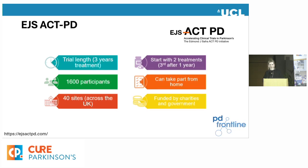And it's almost entirely remote if needed, so a lot of the follow-up appointments can be done online via video call, and the treatments will be able to be sent to participating pharmacies that are local to the participants.